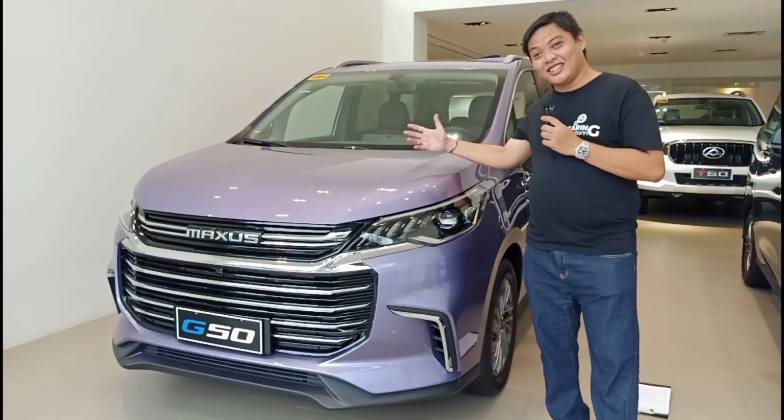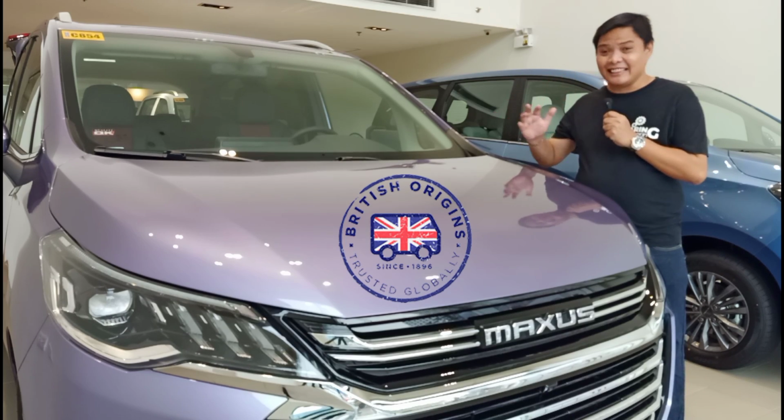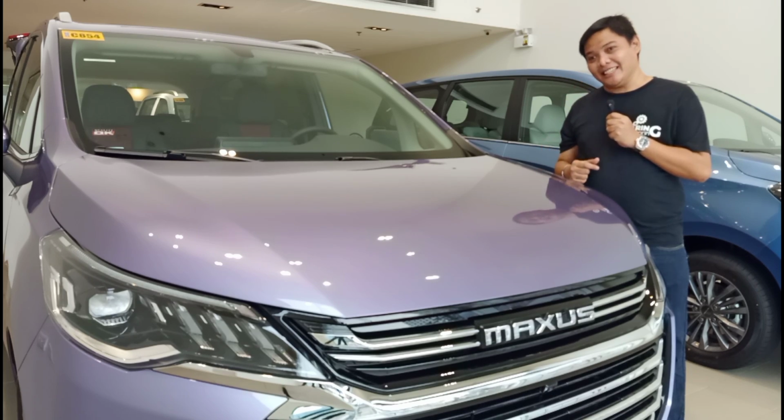Case in point, the Maxus G50. Because despite their British heritage, Maxus had to throw everything they had at this to make it a compelling choice. The question is, is that enough?